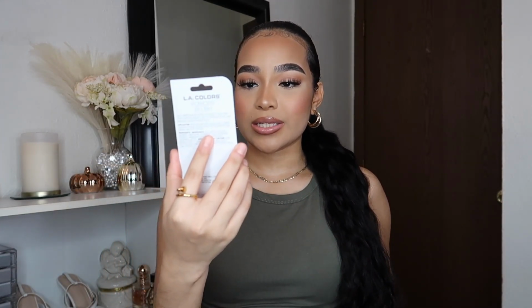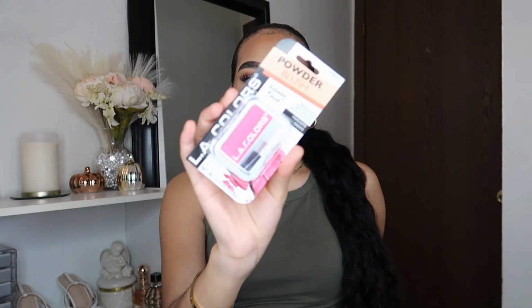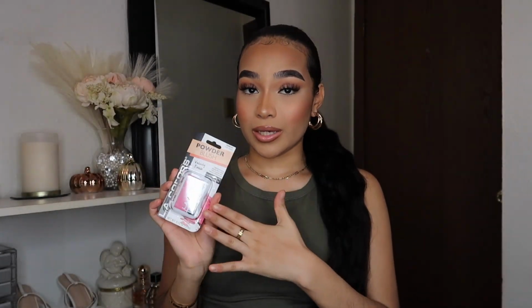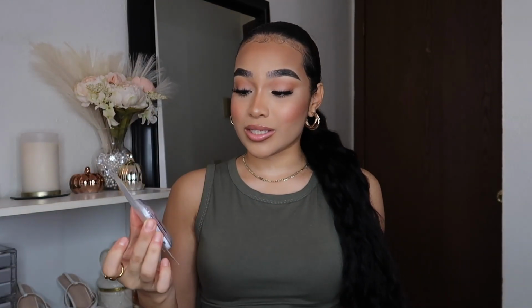It's the LA Colors Powder Blush, and it's a velvety finish type blush. Highlights cheeks, and it's in the shade Sweet Cheeks. And this is the perfect Barbie pink. This could be a dupe for a high-end product or a drugstore product, because keep in mind, this is only $1.25, and it has that velvety finish to it. Like, I cannot wait to try this.